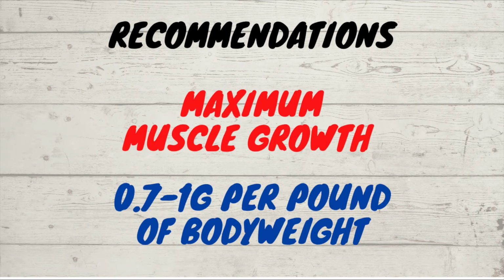So you may be wondering how much protein you should eat as a minimum. So recommendations for maximum muscle growth based on scientific literature suggest that eating 0.7 to 1 gram per pound of body weight per day of protein is more than enough. In terms of getting the benefit of the thermic effect of food and calories burned from eating, eating more protein can obviously, as you can see, yield in burning slightly more calories than eating other macronutrients.